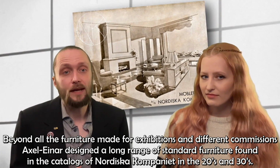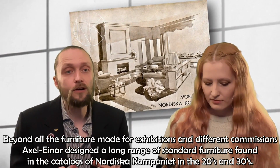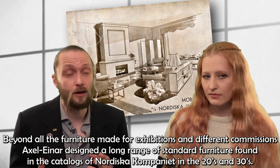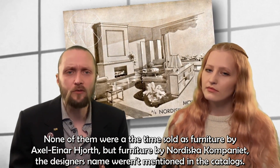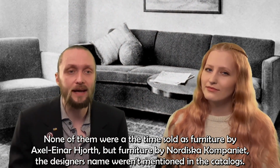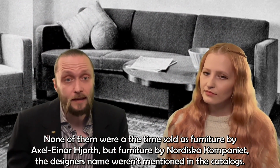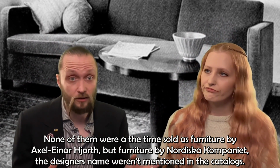Beyond all the furniture made for exhibitions and different commissions, Axel-Einar designed a long range of standard furniture found in the catalogues of Nordiska Kompaniet in the 1920s and 30s. And none of them were at the time sold as furniture by Axel-Einar Hjorth, but furniture by Nordiska Kompaniet. The designer's name weren't mentioned at all in the catalogues.